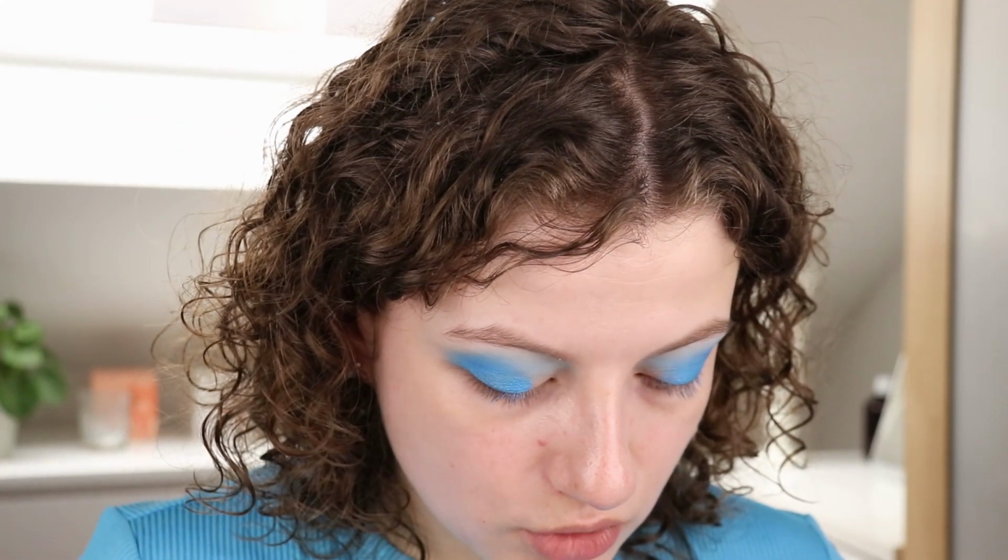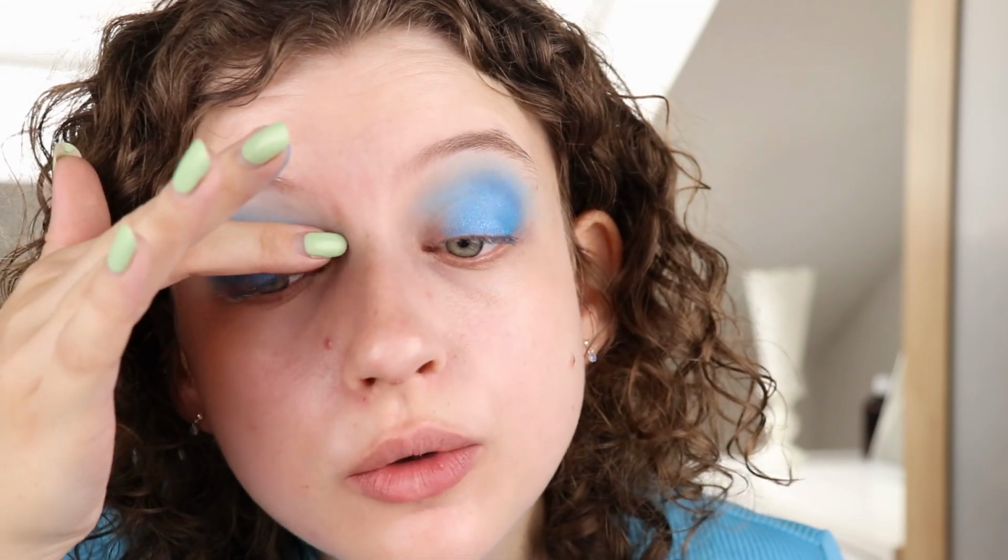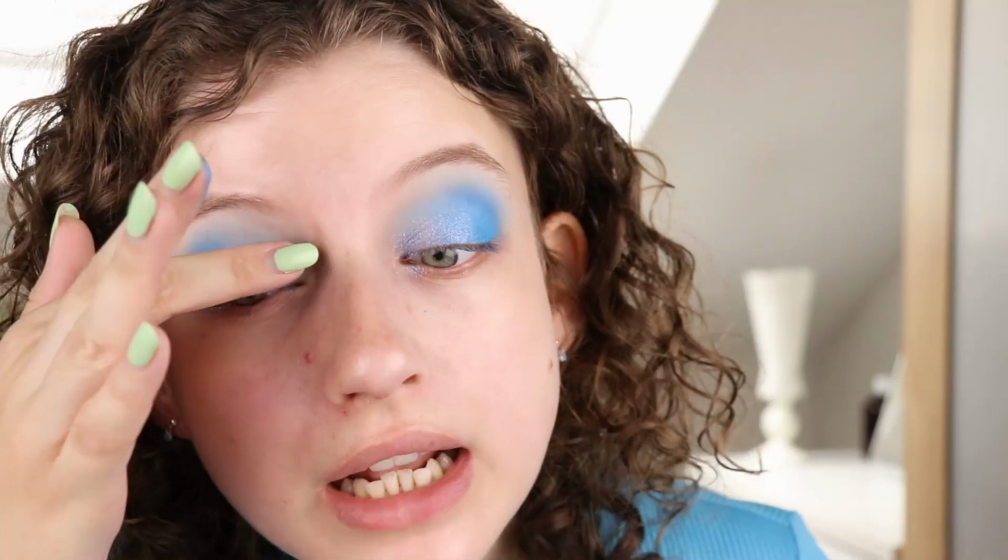Now I'm going to go into the shade Billie Jean, and this is more of a jean blue, kind of a grayish cool tone blue. It has maybe a slight purpley undertone. That's really pretty. I feel like this one has a little bit more texture, and I like to have that option in an eyeshadow palette. I really like this look so far.